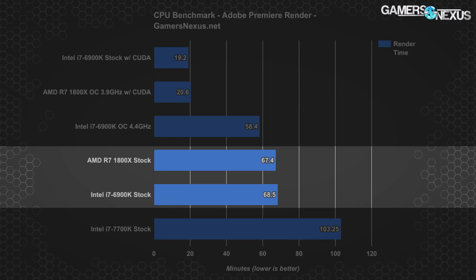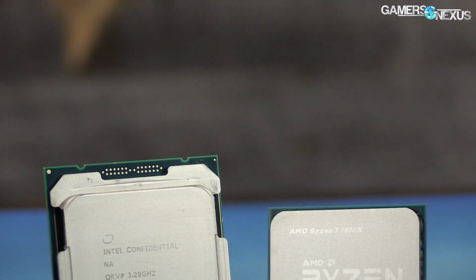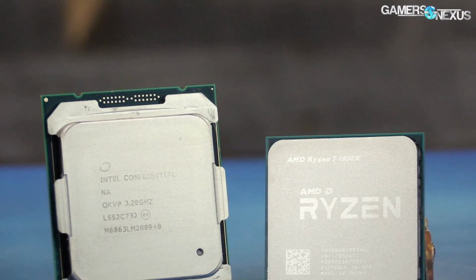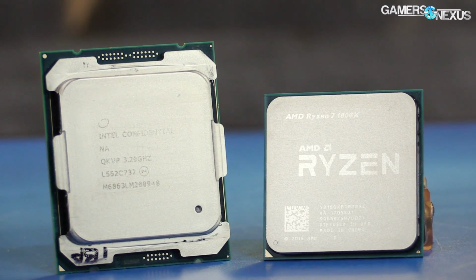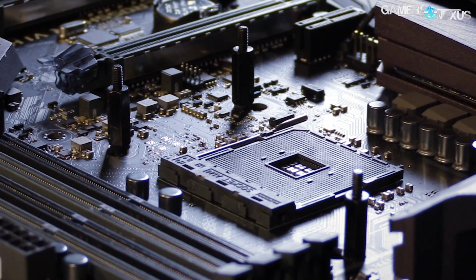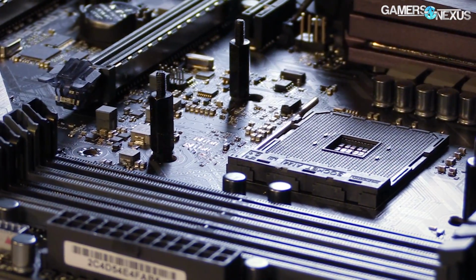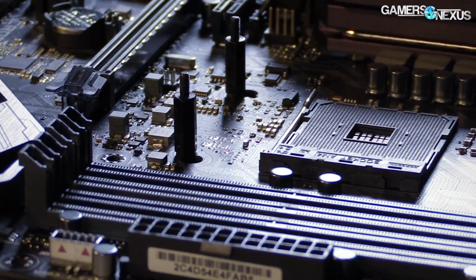The context here is that the 1800X is a $500 CPU with high-end motherboard support, like the Crosshair, available for $255. Intel's i7-6900K is $1,000, and high-end motherboards cost $300 plus. Quad-channel memory, of course, is lost with Ryzen, but it's also not the most beneficial item in this type of test. That said, anyone running production renders knows it's the GPU that counts for most rendering tasks, despite some specific use cases where a high-end CPU can be beneficial.